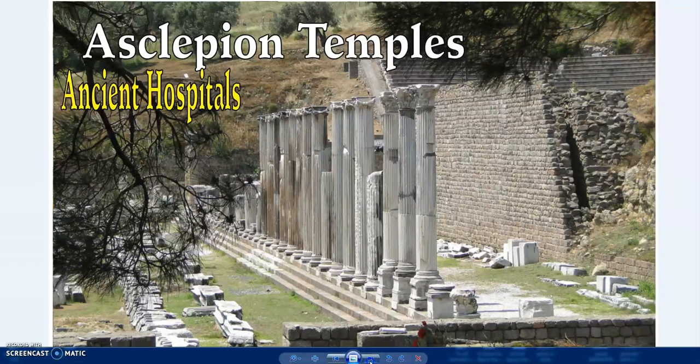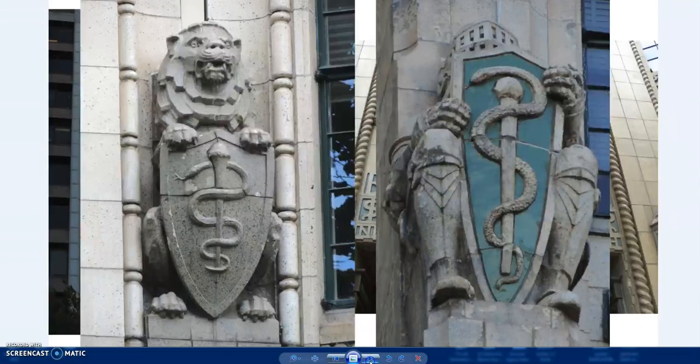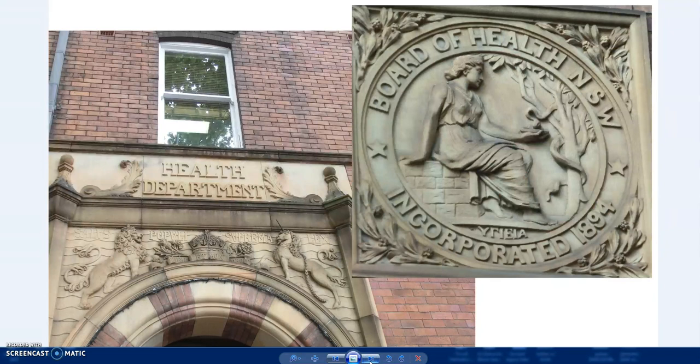And anyway, I hope you enjoyed, and have a good one. Once you get your eyes open, especially if you're lucky enough, as I am in Sydney, to have these older buildings and statues and designs still in place, it's embedded there, secrets in plain sight indeed. And cheers, have a good one.